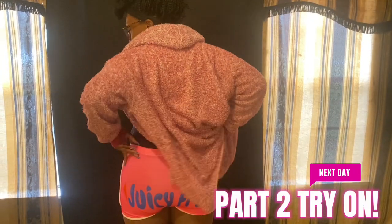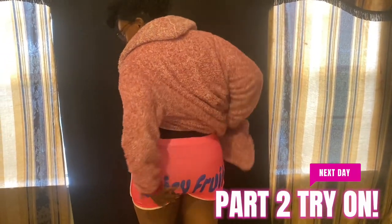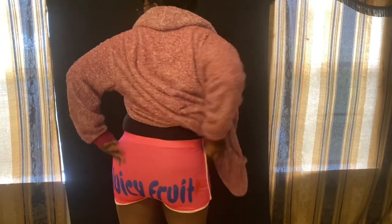The Juicy Fruit on the front. I also got it on the back part of the pants too. It's short, but it's for in the house. But it got the Juicy Fruit on the pants. I thought it was supposed to be in the back. I don't like it because it's in the front and the back.